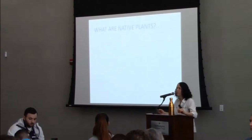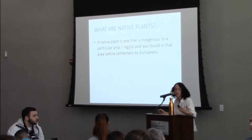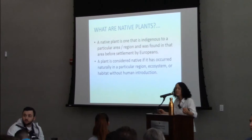So a native plant is one that is indigenous to a particular area or region and basically was found here before the Europeans settled. The plant is considered native if it basically occurred naturally in this region or ecosystem without human introduction.